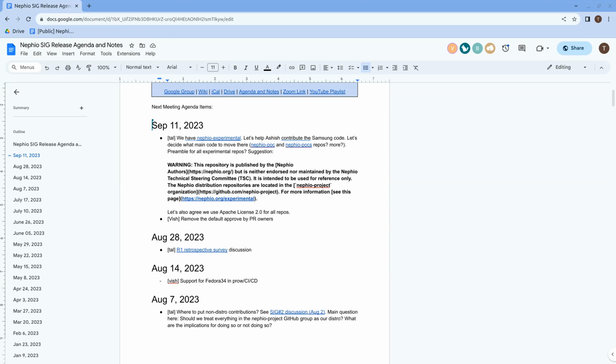All good points. I would add though in the wiki too that we're providing that information as a courtesy. It's not like real auditing of licensing. We're not lawyers or anything like that. Yeah, exactly.